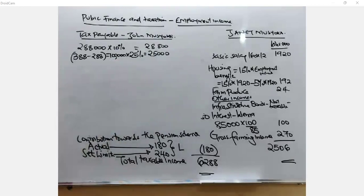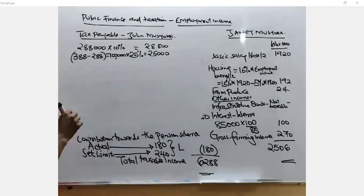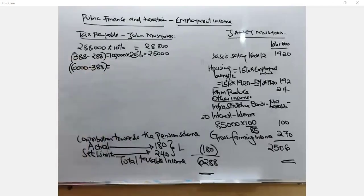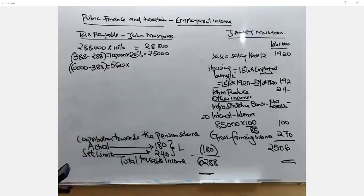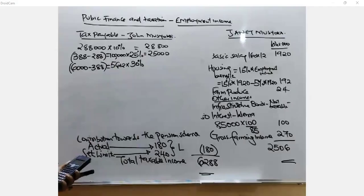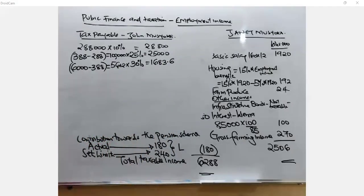Okay. The next range I can see is 6 million, right? So when you look at it, the 6 million is 6.2 million, right? In this case, we are taking 6 million, which is 6,000 in our case, minus 388. What is the difference? So you say 6,000 minus 388, getting 5612 times 30%. So 5612 times 0.3, we are getting 1683.6. Next, we are looking at the balance now.